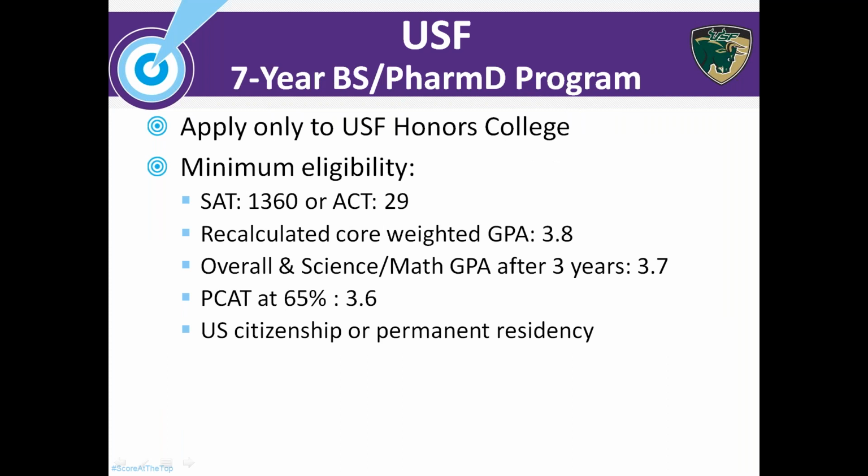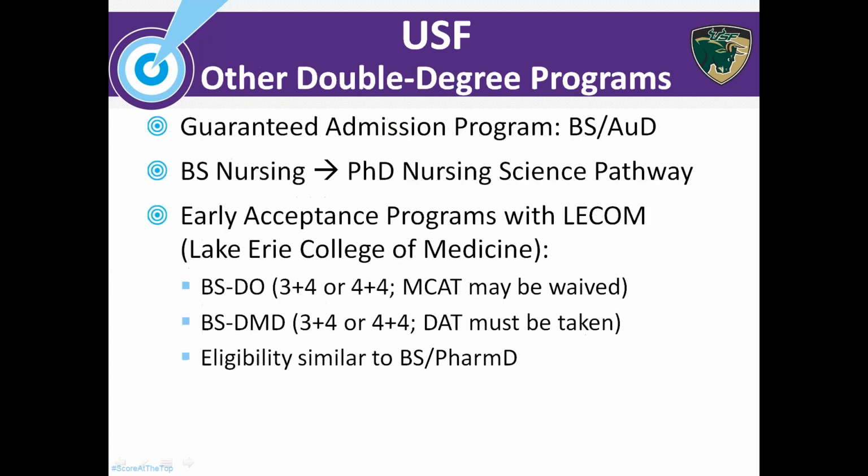They have a few different double degree programs. They have one in pharmacy, not nearly as hard to get into as the med one. They also have one in nursing, but this is another really cool one, LECOM, Lake Erie College of Medicine, for kids who are really interested in the double degree program. This is, I don't want to say a backdoor, but it almost is, because it is one of the less competitive double degree med programs that exists. And they also have one for dentistry.